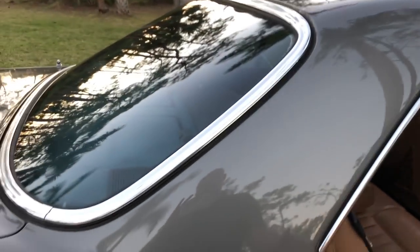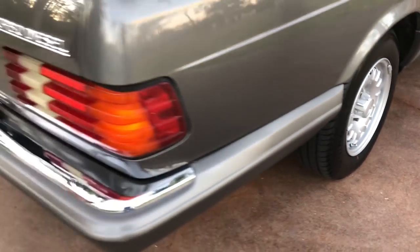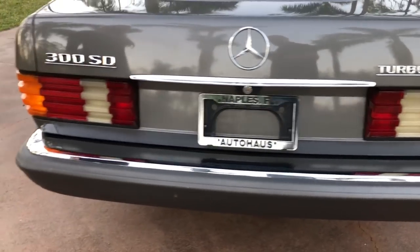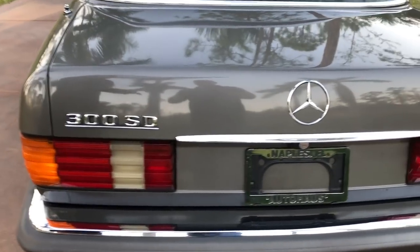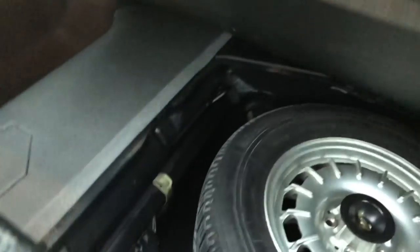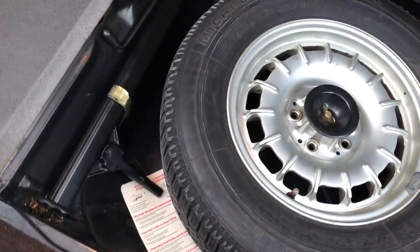Once again, the chrome on the back, beautiful, all surrounding the windows here, definitely very shiny and up to par. And I'm going to open the trunk for you, excuse me, and show you how much space there is. Plenty of space for basically everything. You and your whole family's luggage could fit in there.